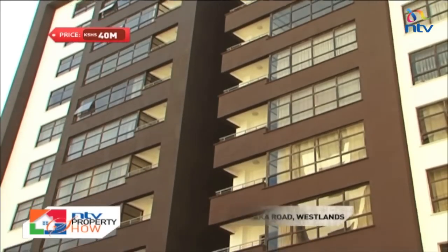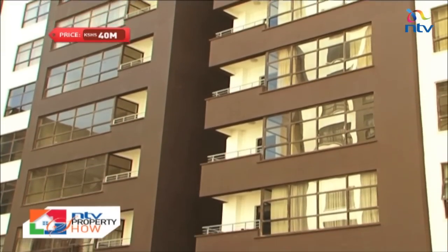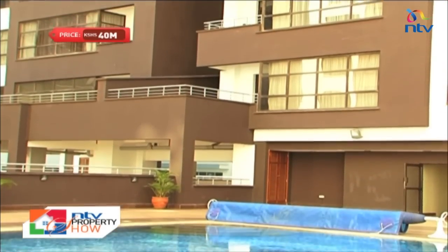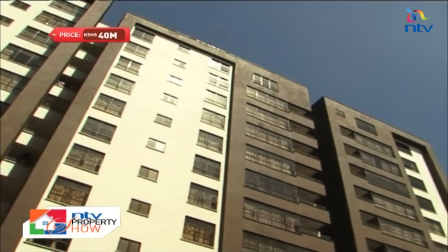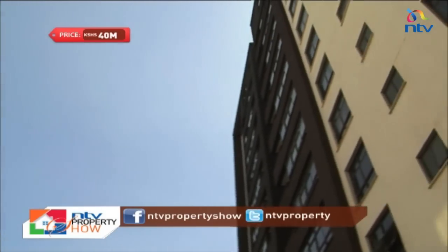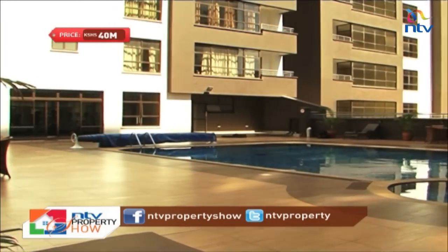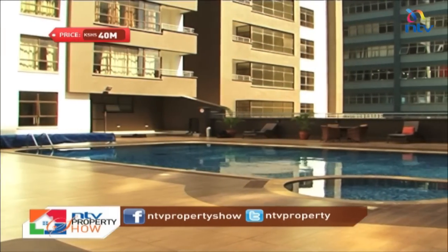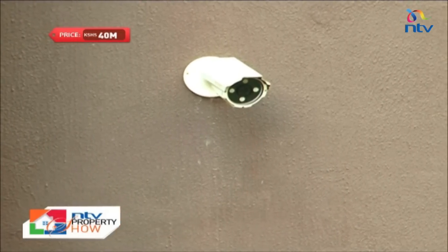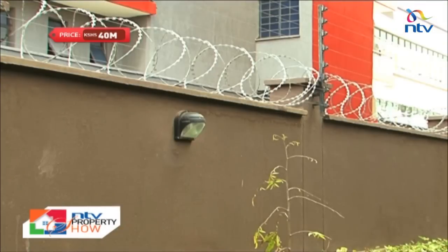Water is supplied by Nairobi Water and Sewerage Company, and there is plenty in storage with hot water cylinders in all houses. Each carries 100 litres. There are a vast number of boreholes serving the area. Electricity is prepaid, and in case of a power blackout, a full backup generator is provided for common areas. Security is enhanced by CCTV cameras that are strategically located all over the estate and the electric perimeter fence.